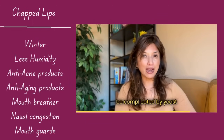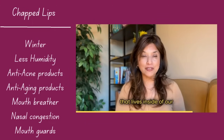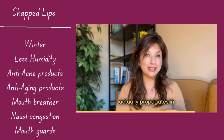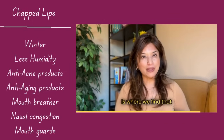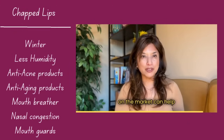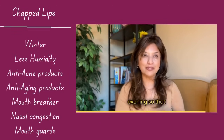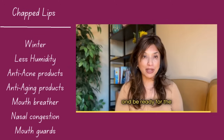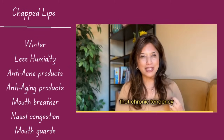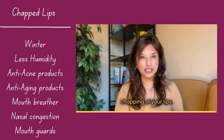Sometimes this can also be complicated by yeast that lives inside of our mouth that comes out and actually propagates in the lips too and irritates or inflames them. This is where we find that there's an important role that other products on the market can help get us through the evening, so that overnight our lips can repair themselves, protect themselves, and be ready for the next day, so that you don't feel that chronic tendency towards peeling or chapping of your lips.